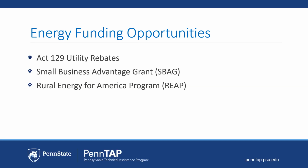The Small Business Advantage Grant will cover 50% of the equipment costs up to $7,000. To be eligible, your company must have fewer than 100 employees, and the project must decrease your energy consumption by at least 25% and save you $500 annually. The Rural Energy for America Program grant will cover 25% of the total project costs, up to $250,000. You must be a small business located outside of a town or city with a population of more than 50,000 people to be eligible.